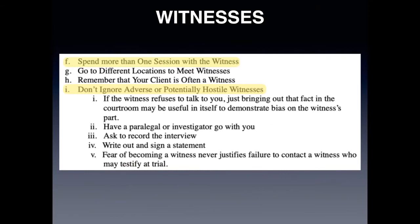Spend more than one session with the witnesses. Obviously, we generally do this every day, so we're comfortable doing it. But the people we represent, as well as their family members and friends, they have anxiety when it comes to talking to lawyers. So it's important to meet with them more than once and meet with them at different locations. I'll meet with them at their house. I'll meet with them at a coffee house. I'll go have lunch with them at a place they like to eat, and then we'll just talk. And oftentimes you get much better information than you do just marshaling the people into your office to ask them questions.